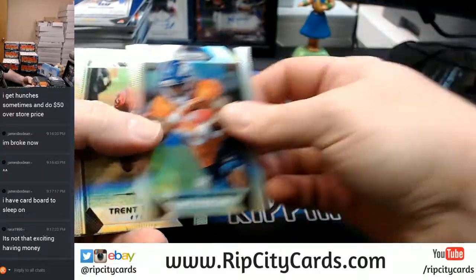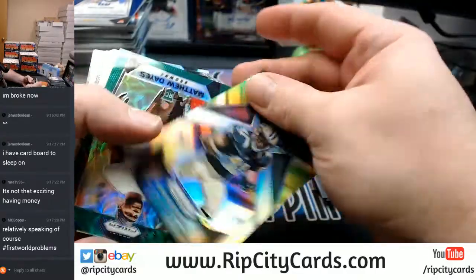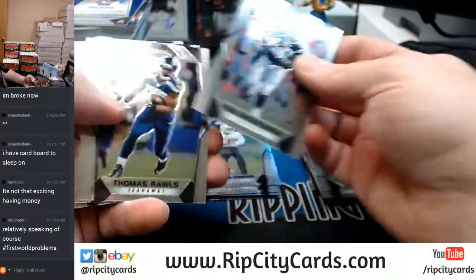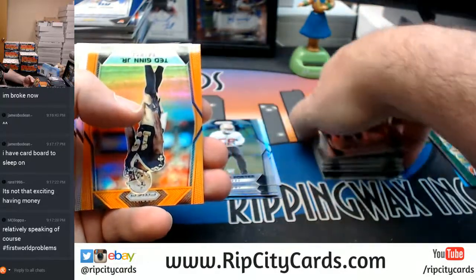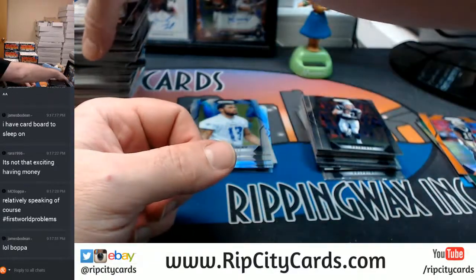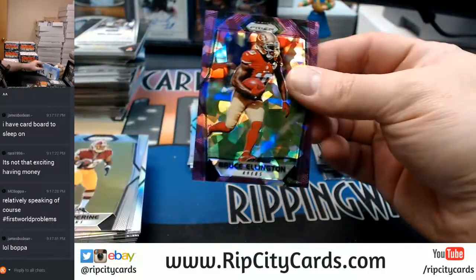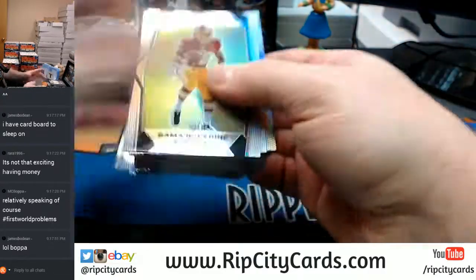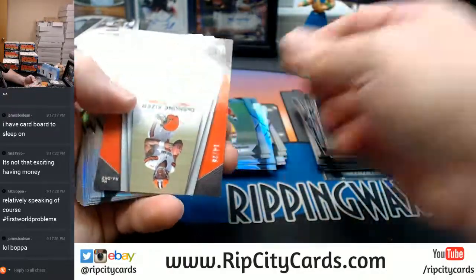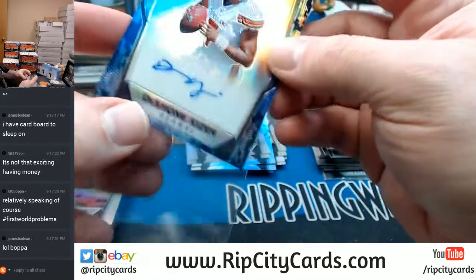Gerald Blue. Impact Kamara, a Matthew Days, Browns, Green Shimmery, Green Circles. Orange Tedgin Jr., Saints. Purple Cracked Ice, Bruce Ellington, Niners. To 25, Deshaun Kizer of the Browns. Blue camo autograph.